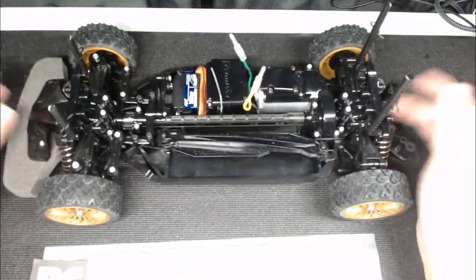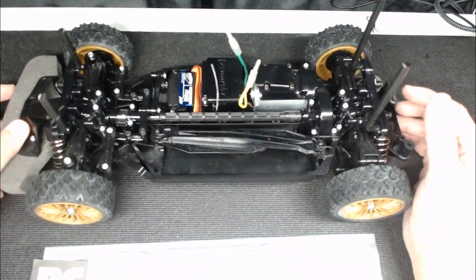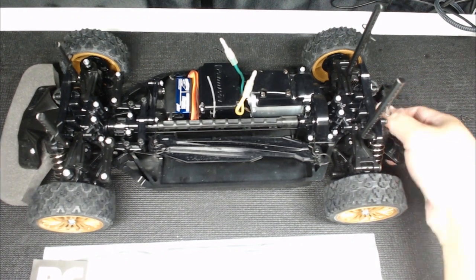And what else? Yeah, so this was interesting. I also recovered one of the servos. Oh, I took it out of the Power Wagon. No, I took it out of the 3 Racing crawler. Took the servo out of there.